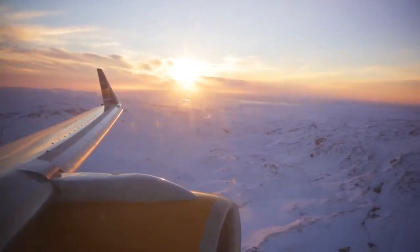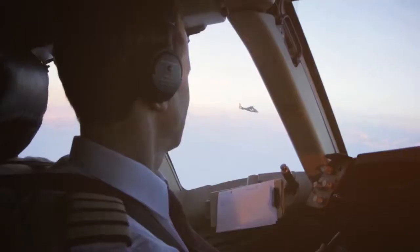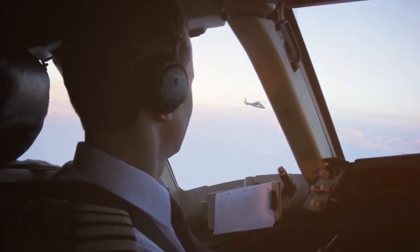Check. I have a helicopter west of the final for runway 02. Do you have the helicopter in sight? We have our helicopter in sight.